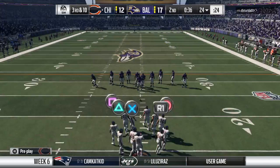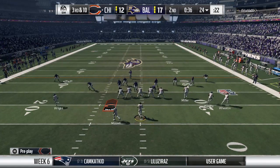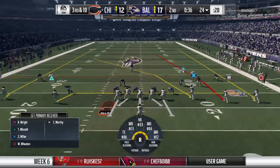The Bears on third down. It's been a problem. Just 1 for 7 thus far. This is 3rd and 10.